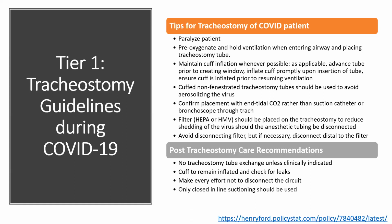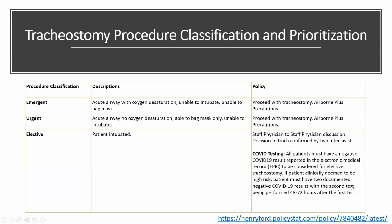there are no false tract formations, and so forth, all of which can be deferred to a later first trach exchange. The cuff should always remain inflated and oftentimes checked for any leaks. Make every effort not to disconnect the circuit and only use closed inline suctioning for these tracheostomies. As of now, the Tier 1 guidelines suggest that patients must have a negative result before proceeding with the elective tracheostomy. Again, a lot of these are currently in flux, and we can talk more about them as we finalize the requirements.